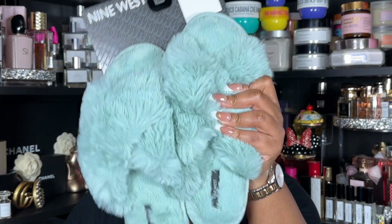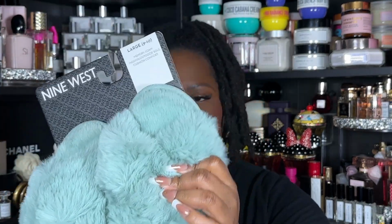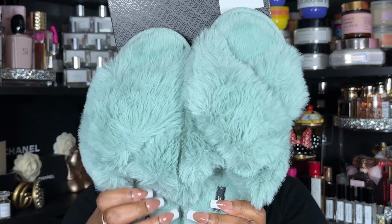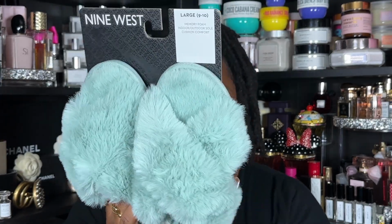So next I picked up a new pair of slippers, because I feel like after a couple of washes they just don't hit the same anymore. So I found these, I got something in my hand. I found these at Marshall's. They were $10. They feel like $10 slippers. They're cute though. They're gonna serve the purpose.